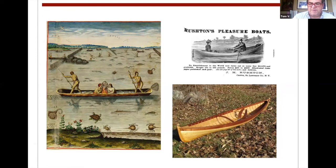This is a copy or a replica, if you will, of something called the Rushton canoe. The Rushton canoes were very, very popular, particularly up and around the Adirondack regions. And Rushton was a boat builder. I think he started out as a clerk in a shoe store or something like that. I believe that was his first job. But he learned how to make boats. And the example that you see here was built by a fellow named Jeffrey Burke, who works out of New Hampshire, up near Lake Winnipesaukee.